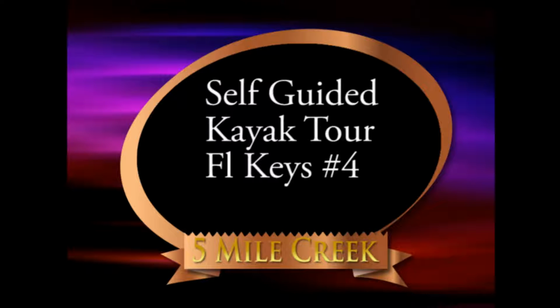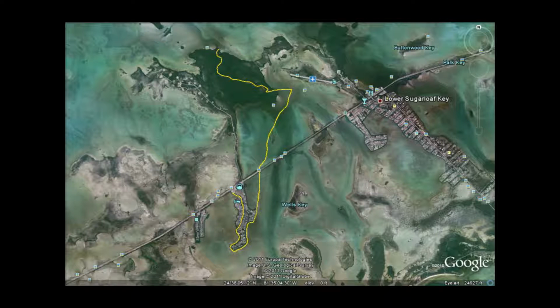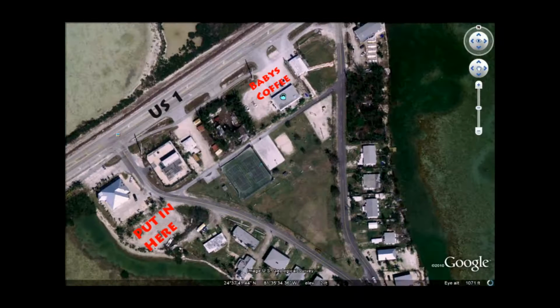Today's destination is 5 Mile Creek. It's just south of Sugarloaf Key. And if you look for Baby's Coffee along US 1, just in back of Baby's Coffee, you're going to find a residential area, and this is the map for getting to the residential area and the put-in spot.